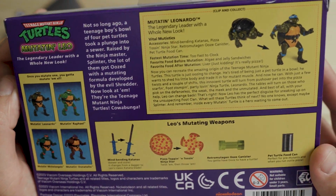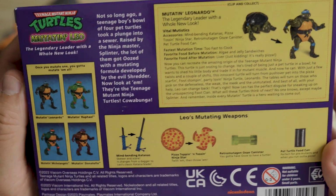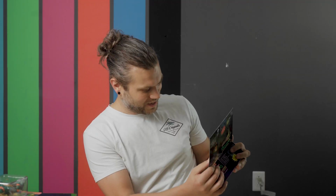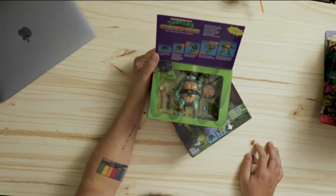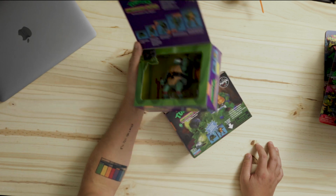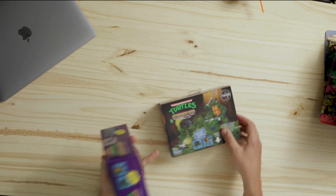Got Raph, Mutatin' Leo. Raph's, again, that's a weird color. That is a really weird color. Maybe I'm wrong. Maybe I'm wrong on this one, but that seems weird to me. But these boxes, truly the best boxes they've made.